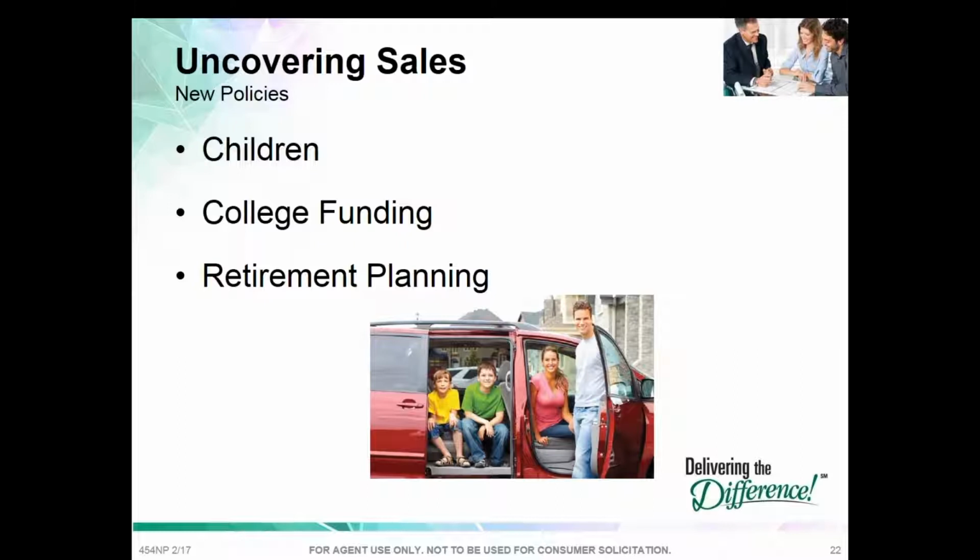So I'm getting him started with one of those policies right now as an alternative to a better savings program for him while also locking in his insurance. He's going to be having college loans, so there's also the protection there. So the opportunities are just endless.